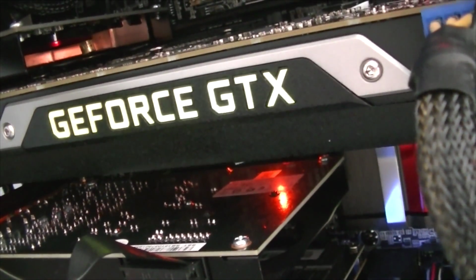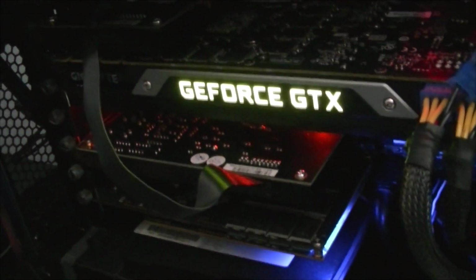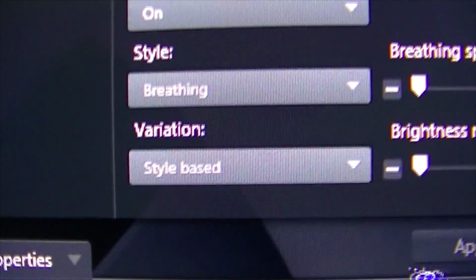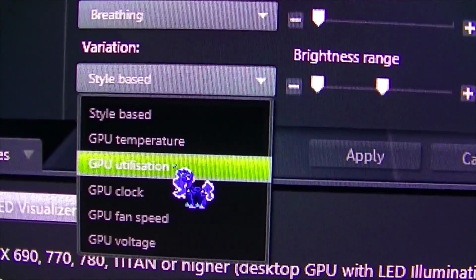A bit difficult to see with this camera. Let's close the back blind quickly, sorry. You see a bit better now. But rather than just say it's breathing, as you can see here, you set it to different styles. The GPU temperature, utilization.